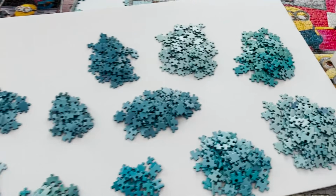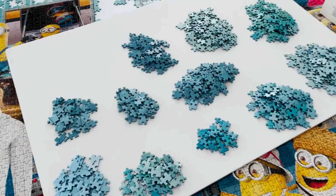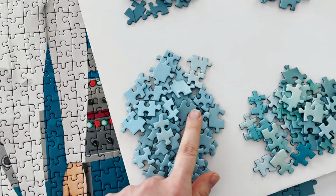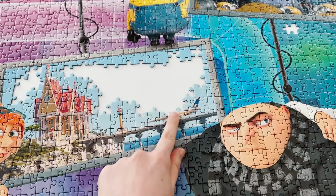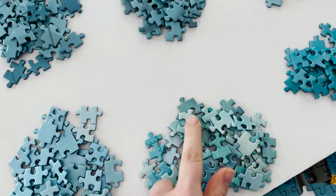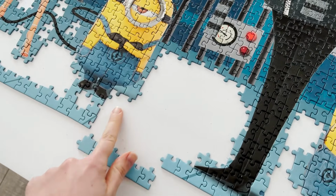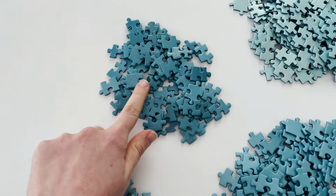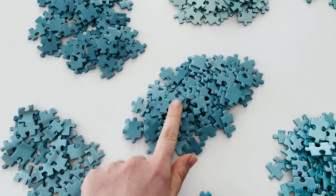So let me break down what we have because they all kind of look exactly the same. So these are the more like cool light blues, which will be the sky up here. These are pieces that again have little bits of something on them. These are the lines that are on the floor. These are the shadows that are on the floor. These are the dark floor pieces and then the light floor pieces.